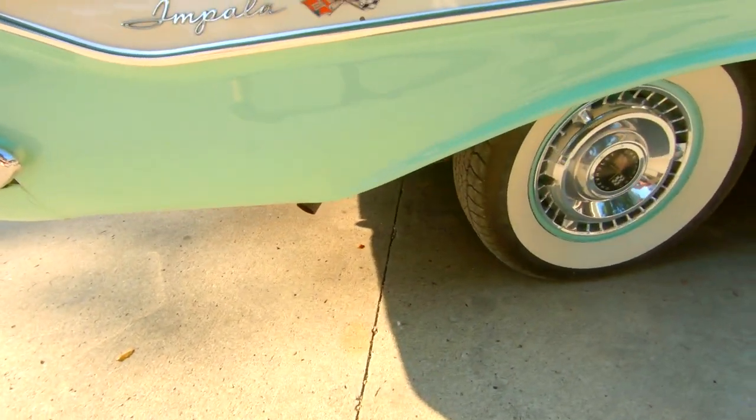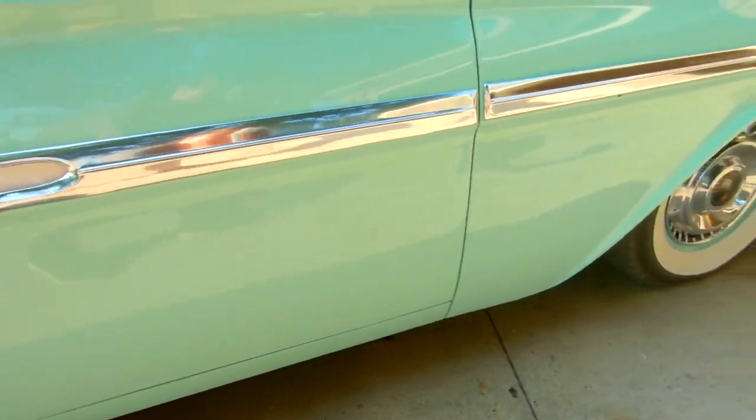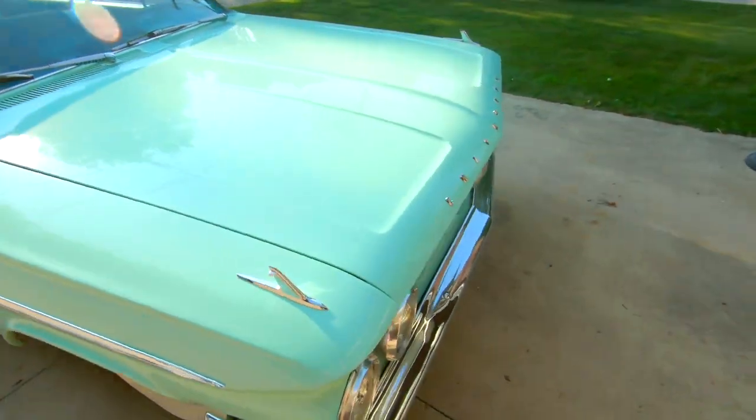The car is also a whisper smooth. You can barely hear the 348.